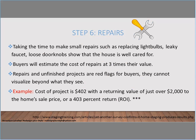Okay, repairs. So now we're getting more and more into details here. So just make sure if you have any little repairs that are due that you've just been letting drag on for a while, that you do them before you have your open house. Leaky faucets, loose doorknobs, replacing light bulbs. Just make sure that it's 100% perfect.